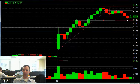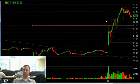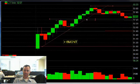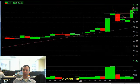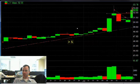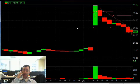Didn't quite get back into my next little buy area zone, so I don't think there's really anything to do there on this one. I'm going to continue to watch it, and it's shown good strength, and it has the history over the last couple of weeks, so I would continue to watch that one as well. SRPT, I've got to check in with that when I said I was going to talk about it.